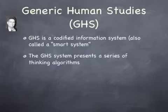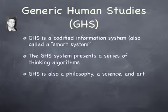The GHS system presents a series of thinking algorithms similar to those designed for software programs. In the same way that computer smart systems can now beat human grandmasters in chess, the GHS system can often successfully outdiagnose medical practitioners and psychiatrists, as well as traditional religious or New Age teachings.